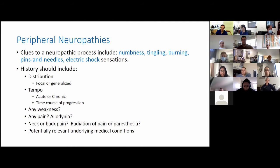And pay attention to what the underlying medical conditions are that may predispose them to this. Everyone sees hypothyroidism or diabetes and immediately says, oh, this can be a neuropathy. These are clues you can use to help figure out what's going on.